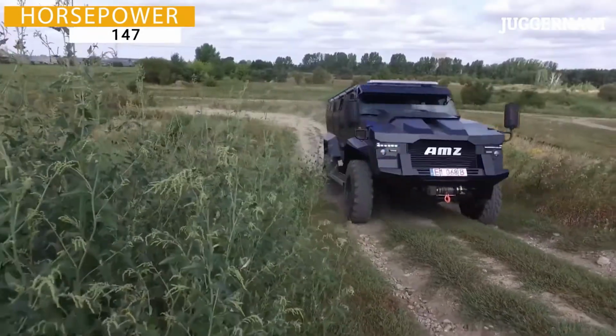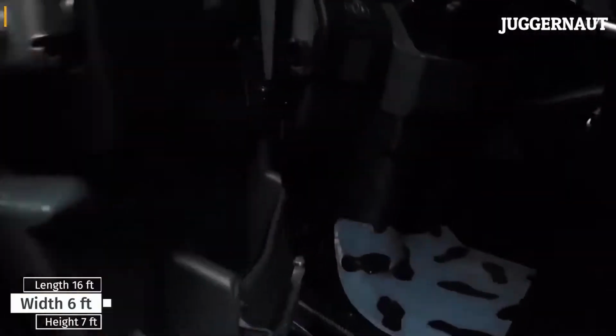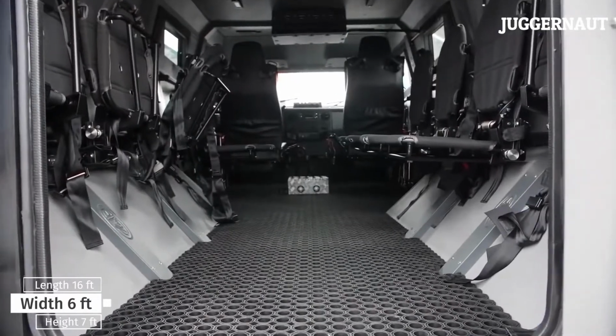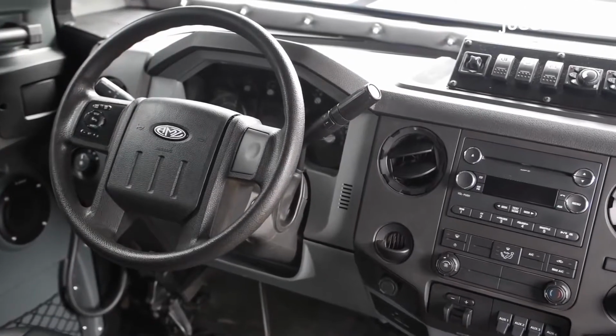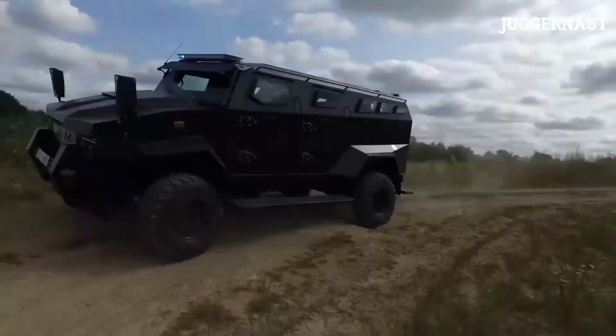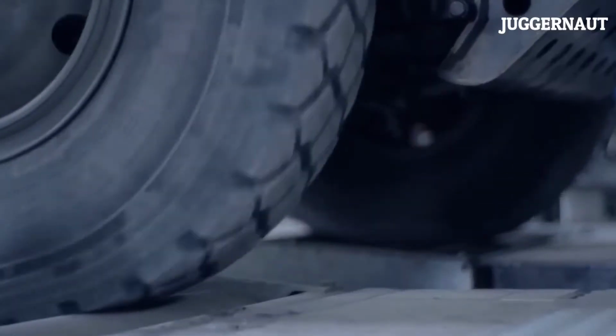Dimensions of the vehicle include a running length of 16 feet 5 inches, a width of 6 feet 7 inches, and a height of 7 feet. The extended cabin section allows the vehicle hauling capabilities for as many as 11 infantry. Armor protection is from small arms fire and artillery spray. A ram bar is featured at the front of the vehicle for smashing through barricades.